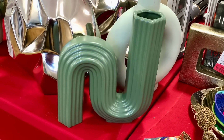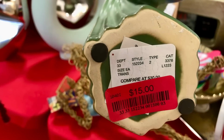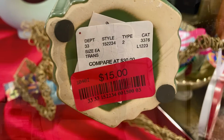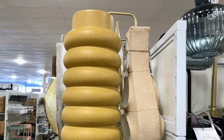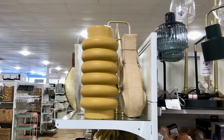So I found one thing I can recommend on the hodgepodge table of all of the things that have been in store for a while, and it is this fluted wave vase, only $15. It's a great color and a great trendy shape. I also found this amongst some things that have been in store for a while, and it's this tubular vase, a very interesting color and a trendy shape, $12.